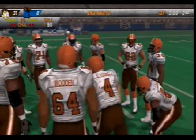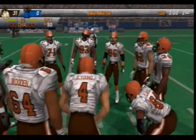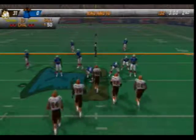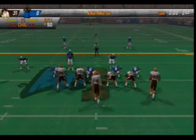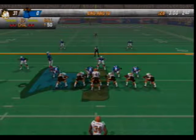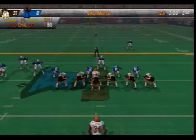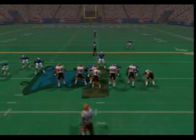Second down. 3 minutes remaining in the quarter. Ball on the 50-yard line. Strong, the lone setback. Watch the man.